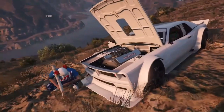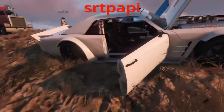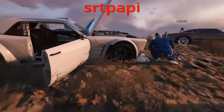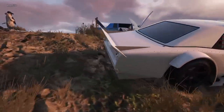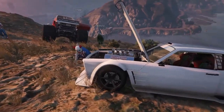Up next, we got a Tampa Drift by SRT Poppy. Looks pretty nice. It's all whited out with black rims. Well, I guess it's an Oreo car, really. Looks pretty nice. Got the chrome engine. Stormtrooper? Yeah, I guess it is a Stormtrooper more than an Oreo car, because the Oreo is more black than white.